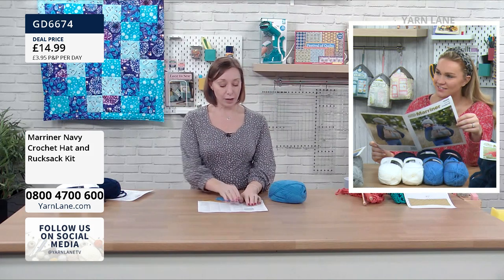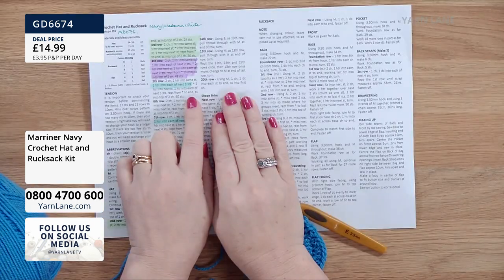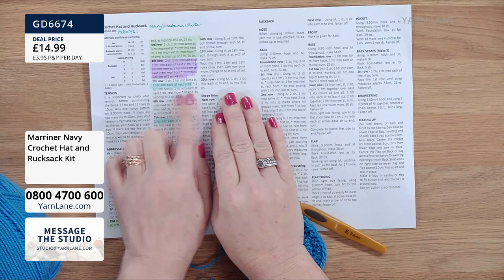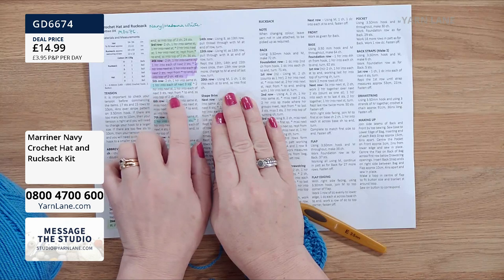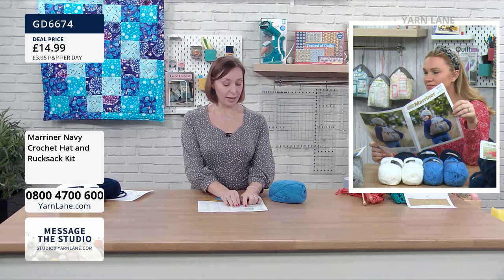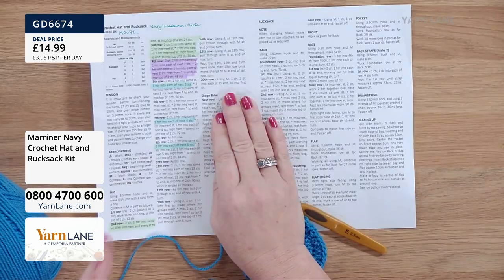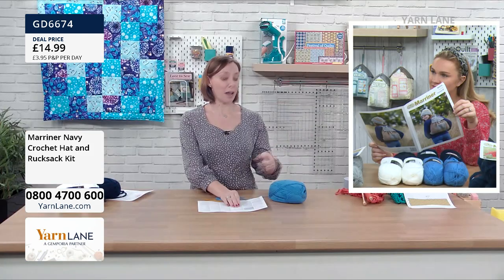So for example, when we get down to the fifth row, we do two half treble into the next stitch, one half treble into each of the next three stitches, repeat from the start of the asterisk to the end. So you just keep doing two half treble into one, half treble into three. Right, just keep doing that same bit over and over.